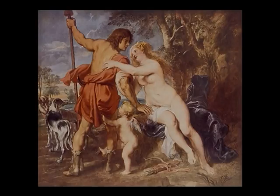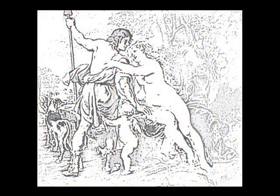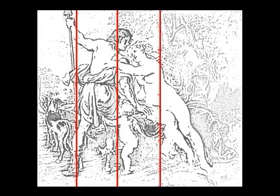And I'm going to show you two examples of complex armatures in two great master paintings. This is Venus and Adonis by Rubens. Let's look at the geometry he's using to orchestrate and balance a complex figure composition. He's divided the painting into fifths. The first touches the edge of Adonis's hand coming down the spear and ends at his foot. The second defines the front of Adonis's body and the putti's body and ends at Adonis's foot. The third cuts through the tree at the top, the side of Venus, and the white cloth Venus is sitting on. The fourth ends at Venus's foot.